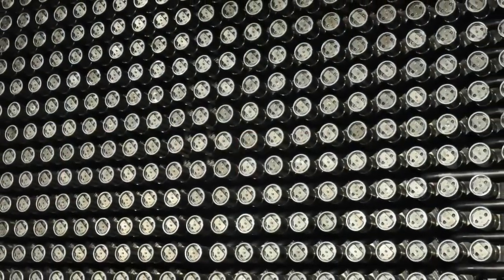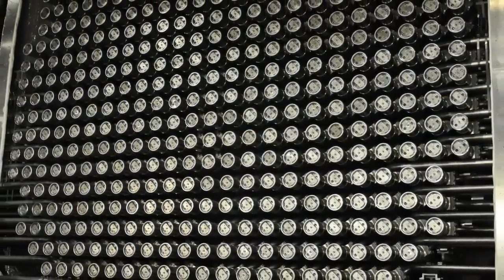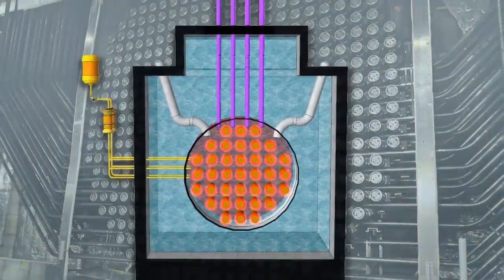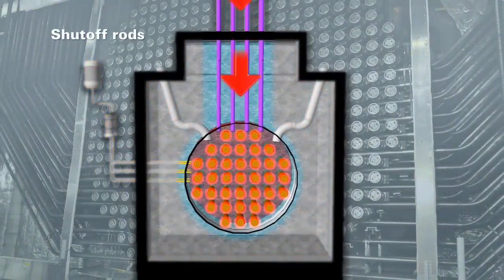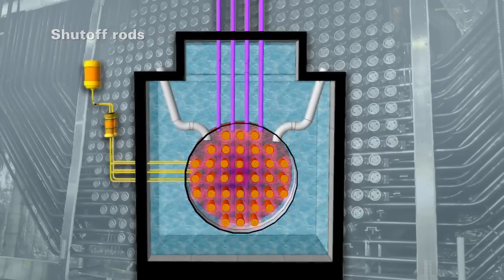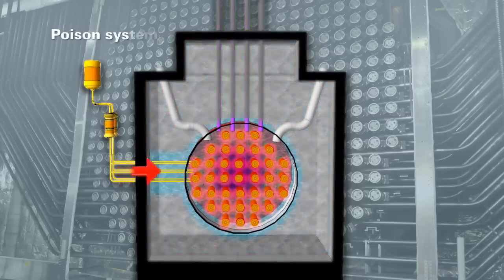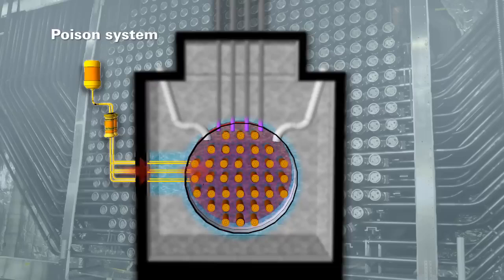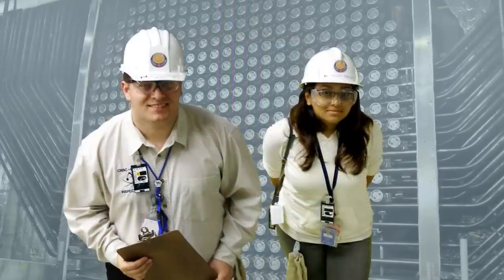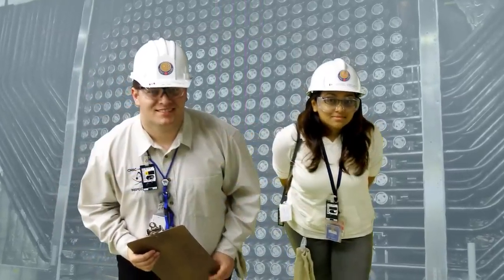Nuclear reactors in Canada have two independent, fast-acting, and equally effective shutdown systems. The first shutdown system is made up of rods that drop automatically and stop the nuclear reaction if something irregular is detected. The second system injects a liquid poison inside the reactor to immediately stop the nuclear reaction. Both systems work without power or operator intervention. However, they can also be manually activated. These systems are regularly and safely tested.